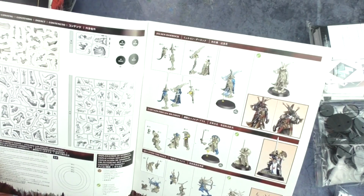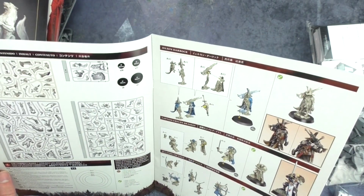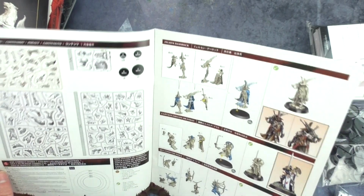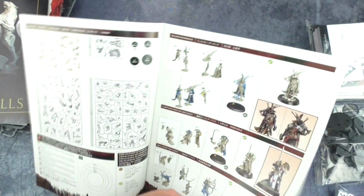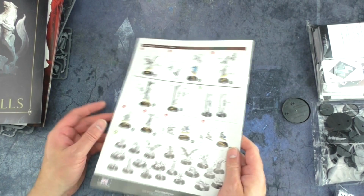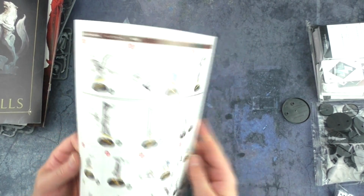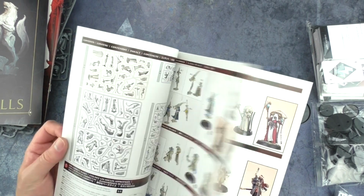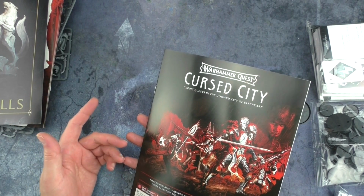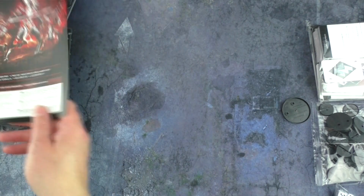Then we're into the construction booklet, and there's photographs alongside the full color digital images. A 1-to-1 reference scale for selecting your bases down here, so that is always going to be appreciated. I think the only thing I haven't seen here is a painting reference guide. I don't remember seeing that anywhere. It definitely wasn't on the back. No, there wasn't a painting reference guide with this.